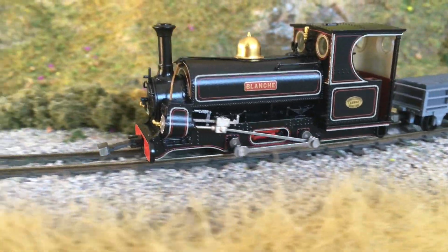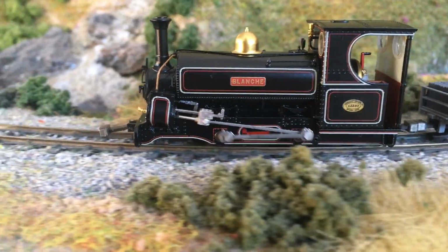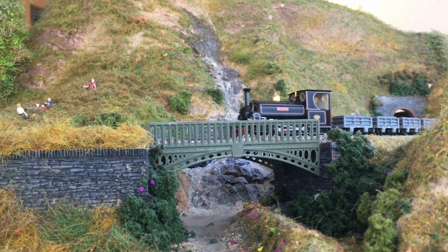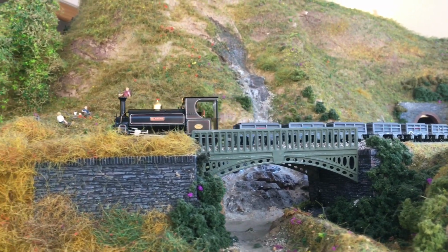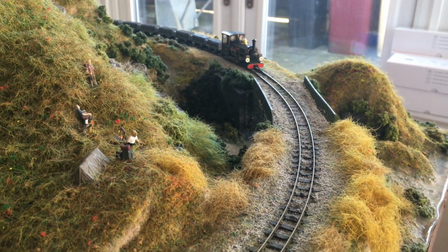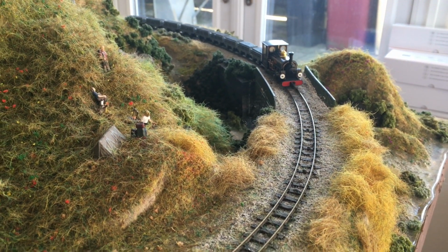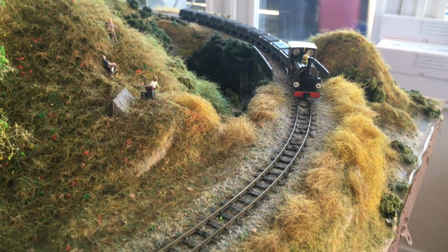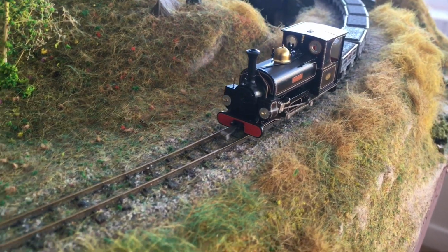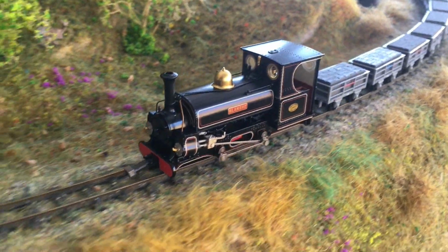Whilst I've shelled out for Blanche, because I just couldn't wait for the other models to come through, I've got a sneaky suspicion that actually there's going to be more that are added to the stable that run on Mynydtatus. It's getting a bit crowded on there. Maybe I'll just have to build a bigger 009 layout. But certainly these models are exquisite, and I can wholeheartedly recommend them.